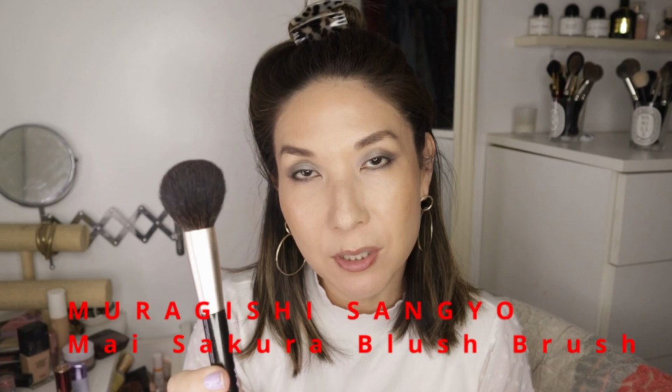So naturally, I got this, and I wanted to show you guys, I think I've demoed this before, but the Muragishi Sangyo My Sakura Blush Brush is one of my favorite brush purchases of this year. It allowed me to try this brand. It's a smaller brush house, but most of the brushes that I bought from Muragishi Sangyo have been outstanding, and they're still very reasonably priced. Of the different face brushes, this is my favorite. I also have the face powder brush, a foundation brush, a smaller cheek brush, and at least one of their eye brushes, but this is the one that I use the most. It's a completely round ferrule, domed, made of goat and squirrel hair, but it's dyed so you can't see them. It's a beautiful brush to use with a pigmented blush, but it works with a non-pigmented one too.